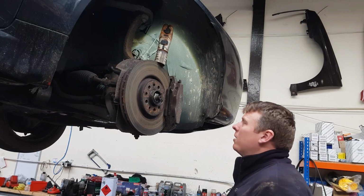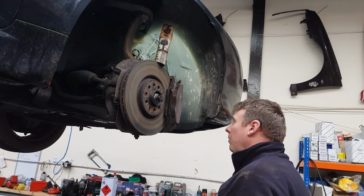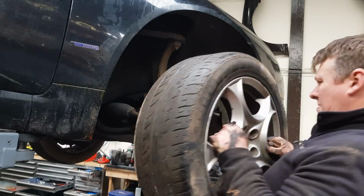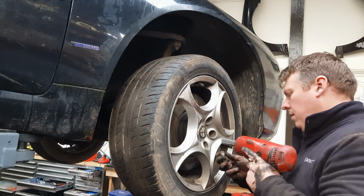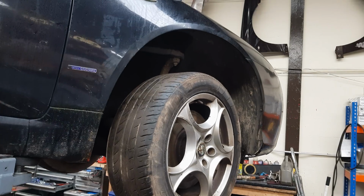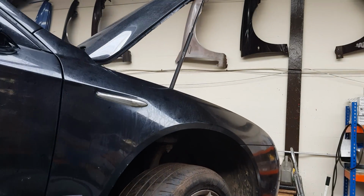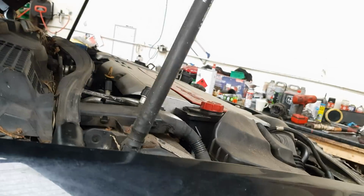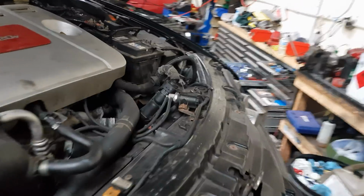Okay, right, belt's back on now. So let's see if we can get it started and give it a good check over. Side we need a tyre. Upper wishbone appears to be okay. On to the other side.